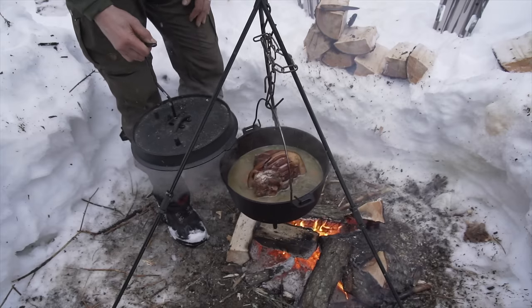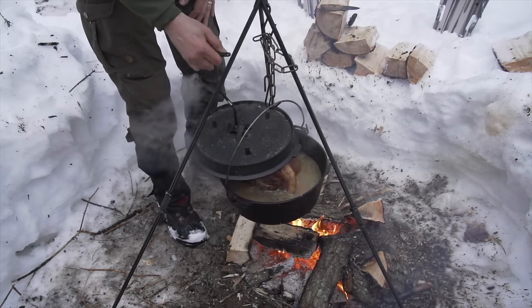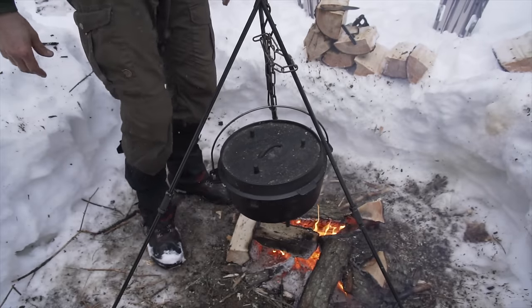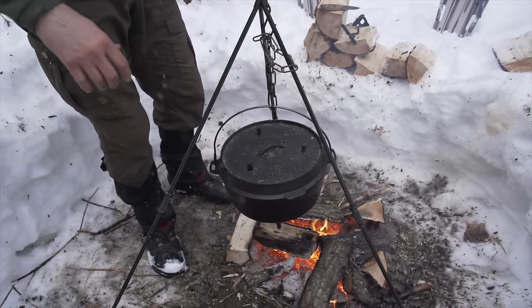So there's not a lot of meat on that ham hock. I know it might look a little too big for what I got going on there, but I'm going to take it out, shred all the meat off it, put it back in the soup, and then add some peas and some mustard. It'll get thick. It's going to be really good.